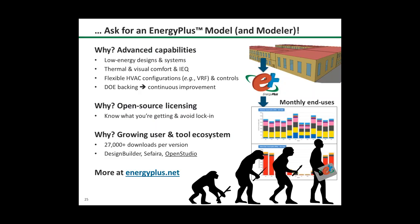Why are you so interested in EnergyPlus? Well, it has the most advanced capabilities of any engine out there. It's capable of modeling low energy designs and low energy systems that you will need to create low energy buildings, things like radiant systems and variable refrigerant flow systems. It's capable of evaluating thermal and visual comfort and indoor air quality. It's very capable in the HVAC arena and in the controls arena. And first and foremost, it has DOE's strong backing, which means it gets continuously funded, continuously improved and maintained. So if you engage with EnergyPlus today, you will be engaging with something that's living and continuously improving.